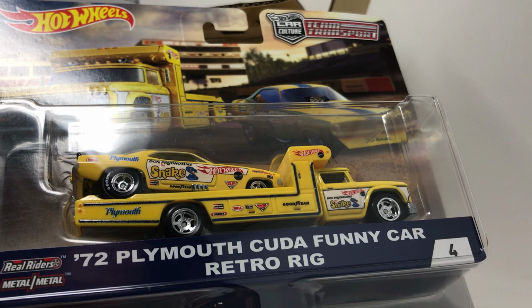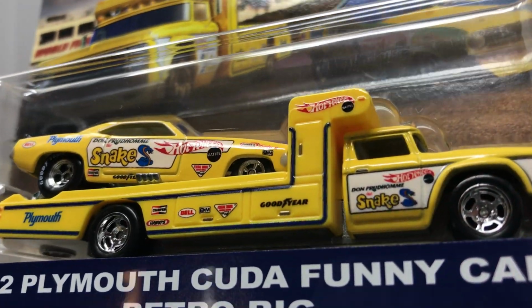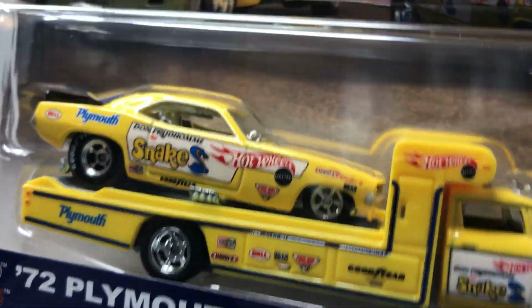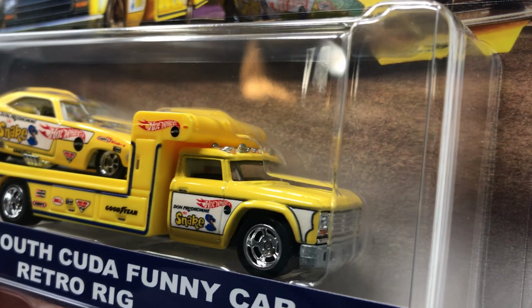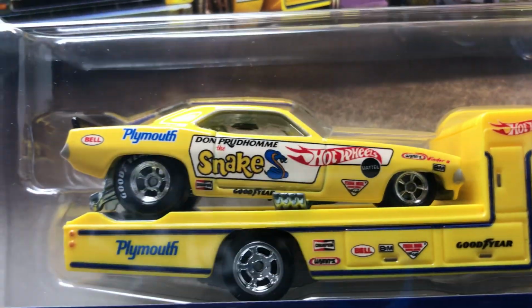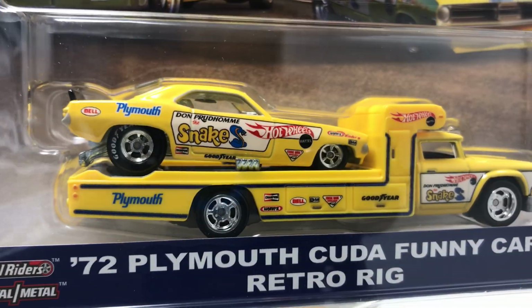Check this out. This is the Snake, who is Don Prudhomme. Trailer and funny car. The 72 Plymouth Cuda funny car and retro rig. Try to get you some close-ups here, but just how cool this set is. And you got it on the truck. Super highly detailed with the horns and lights on top. The graphics on the side of the car just, to me, as good as it gets for Hot Wheels. You know, Snake and Mongoose are one of the things that set Hot Wheels off to begin with.